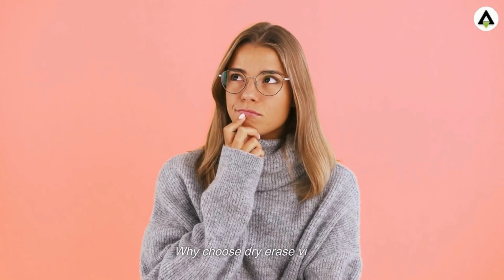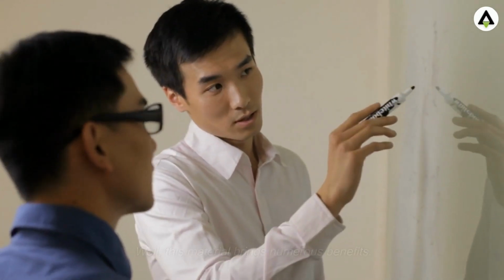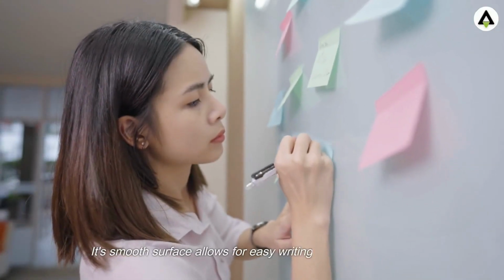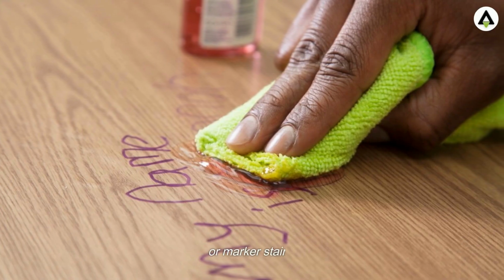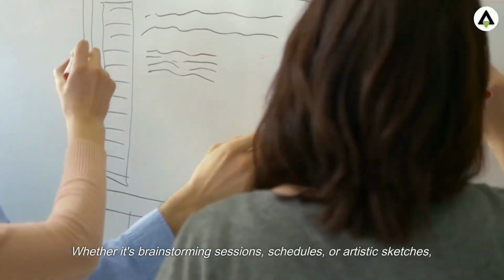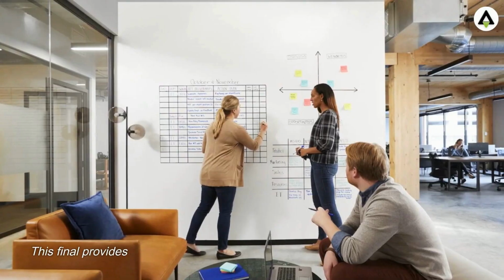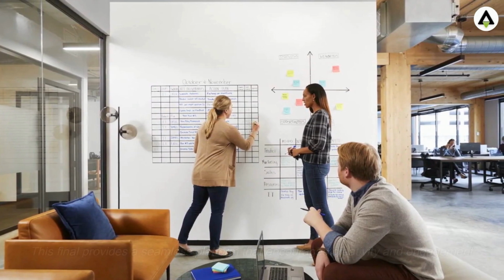Why choose dry erase vinyl? Well, this material brings numerous benefits. Its smooth surface allows for easy writing as well as erasing, eliminating chalk dust or marker stains. Whether it's brainstorming sessions, schedules, or artistic sketches, this vinyl provides a seamless platform that encourages creativity and engagement.